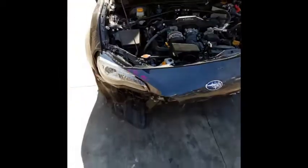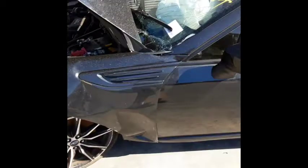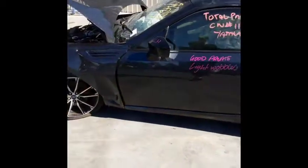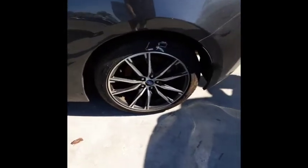This vehicle has sustained damage on the right hand side and the left front. We have the right hand headlight, LED type, left power door mirror. Left door has a couple of small dents and some light wobbles throughout the centre of the door. This vehicle is fitted with 17-inch factory alloy mags.